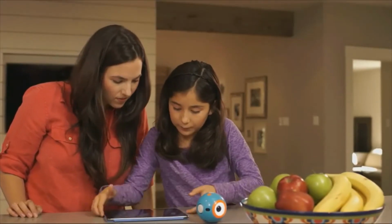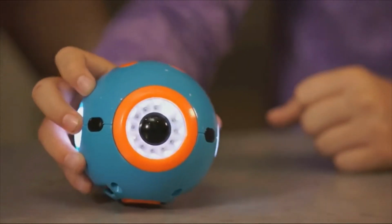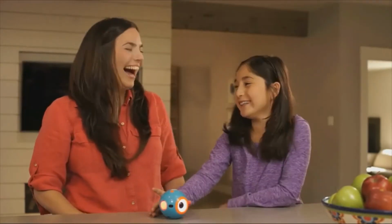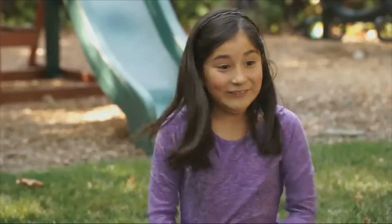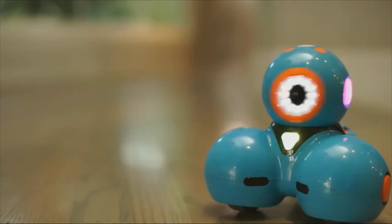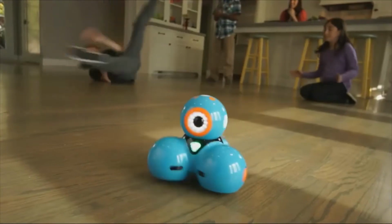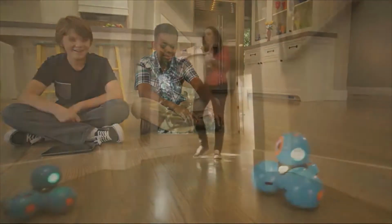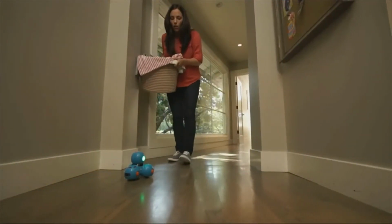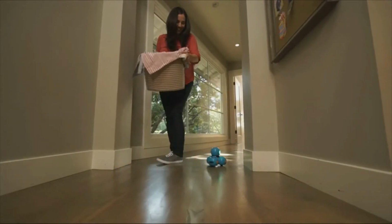Kids start learning right away with an easy-to-follow tutorial and hundreds of preloaded missions. Dot can be programmed on its own as a quirky magic dot ball, or a hot potato. Dash can do even more. He can dance, race around the house, respond to objects and sounds, and record your child's voice for a fun surprise.